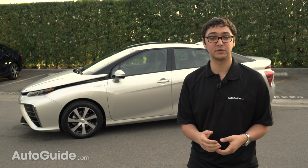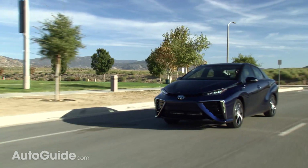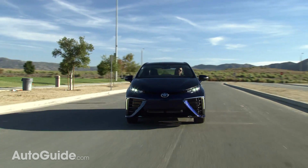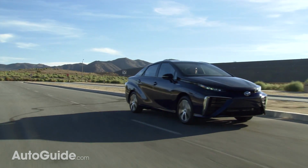It has solid performance and range for its class, and is very unique looking. But the future of this car rests on the development of the hydrogen fueling infrastructure. In the next few years, you're going to hear a lot about this kind of technology. And just like the Prius was the face of the hybrid car segment, don't be surprised if you see the Toyota Mirai lead the way forward for hydrogen cars.